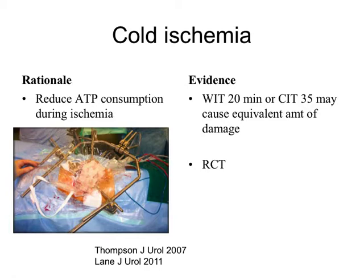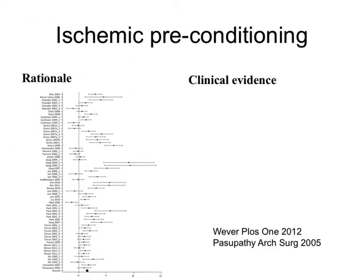And of course, we're still waiting for the Canada-wide randomized controlled trial looking at open partial nephrectomy, whether cooling really does affect renal function post partial nephrectomy at all.